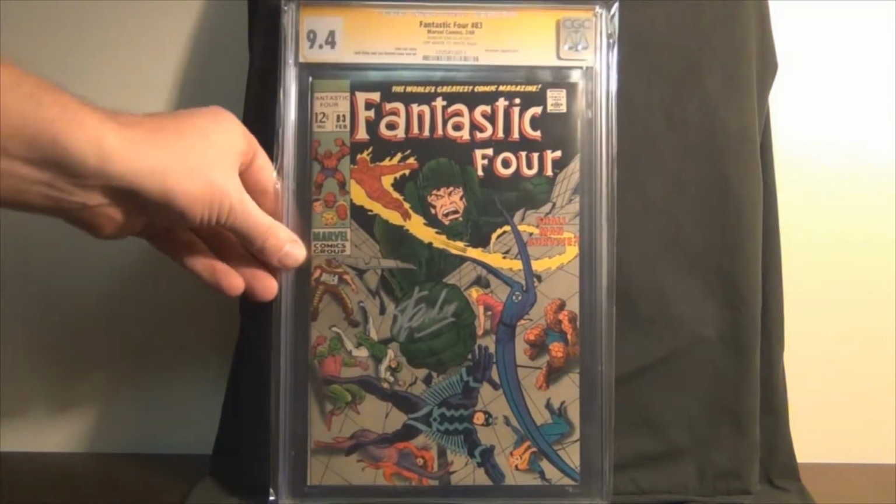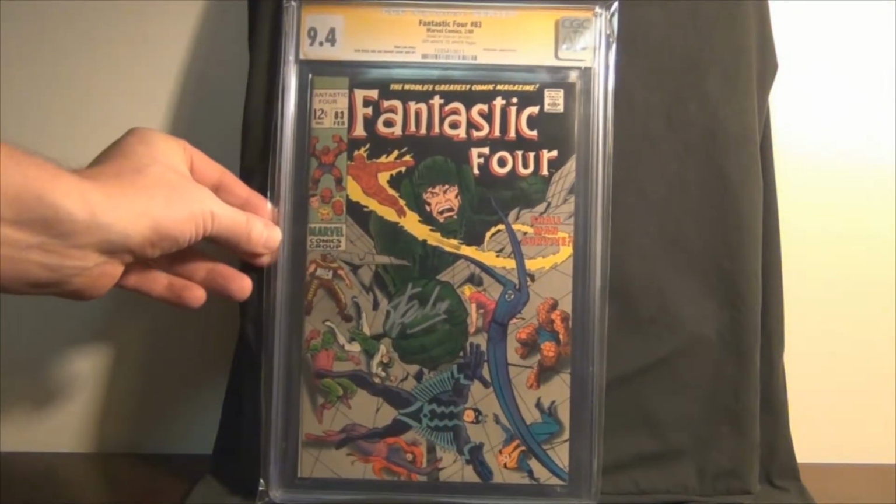The corners on it, very consistent. The cover wrap is a little bit off, but I can live with that. I can definitely live with that. Number 83. 9.4, off white to white pages.